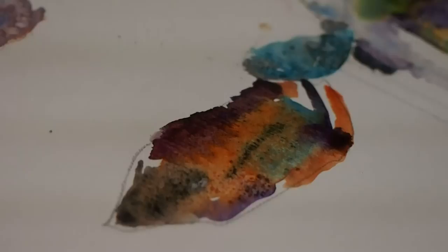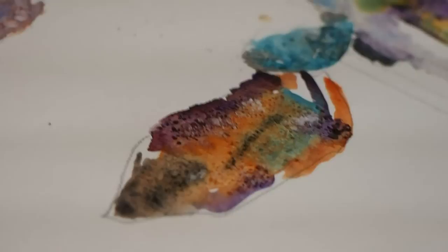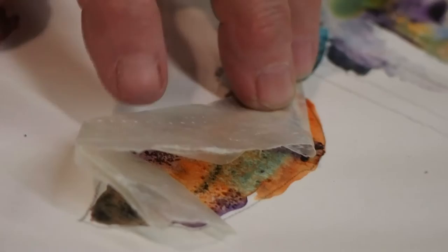So take a look at the drying. If you want to get proficient at this, and I don't claim proficiency, I just claim having fun with it. I think I'll put the brick. Actually, no, I think that's too heavy.